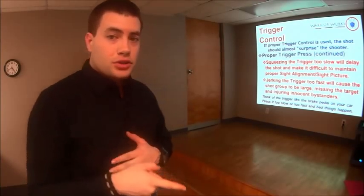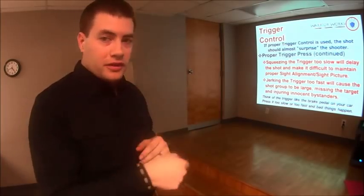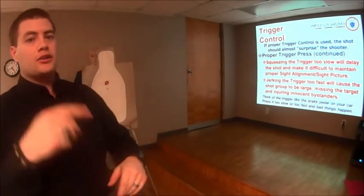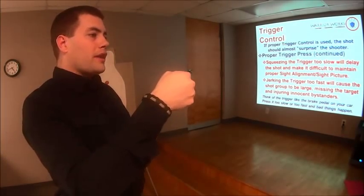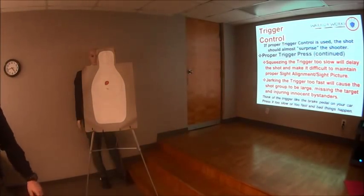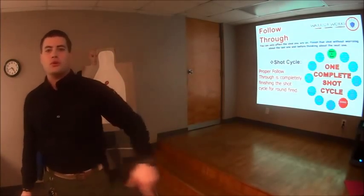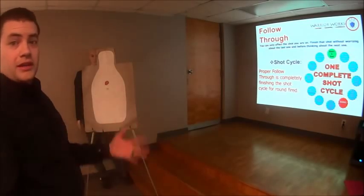But you can shoot bang, bang, bang, bang, bang, knowing exactly when your gun goes off without flinching. But you got to get there through practice, okay? And training out that instinctual response to that recoil and loud noise, okay? The only thing left really to do is follow through, and all follow through is going through the whole shot cycle before you go to the next shot, okay?